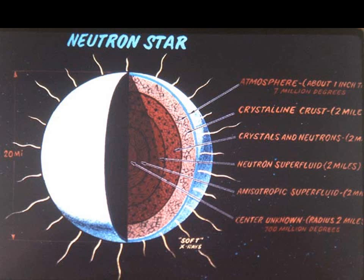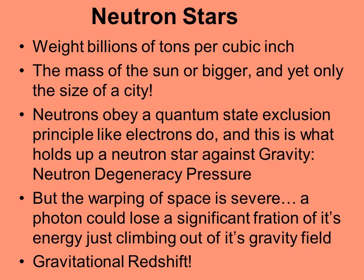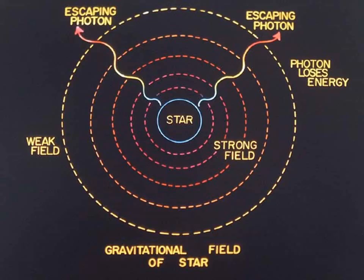Cutaway of a neutron star. It's all neutrons. So they have the mass of the sun, yet they're only about the size of a city. Pretty amazing. They warp space pretty severely. The gravity is so strong, these things are almost black holes, but not quite. So a photon of light could easily lose a large fraction of its total energy just escaping the neutron star, maybe 10-15% of its energy. And so there's a strong gravitational redshift to that light.